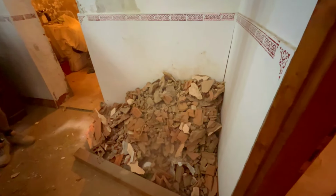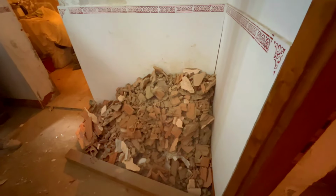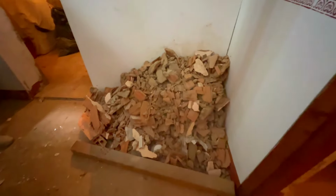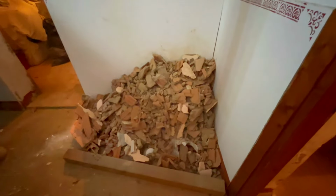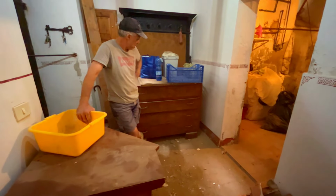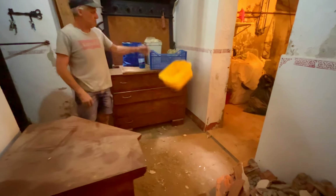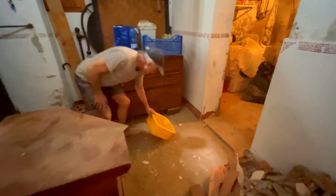We've resorted to having to pile it there until it gets picked up, hopefully Monday. So there's the nib wall, all of it. That's where it belongs, in a pile. So that piece of furniture behind Phil is going to charity tomorrow. So that'll give us a bit more space in here.